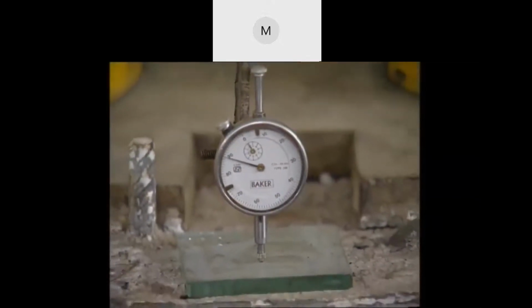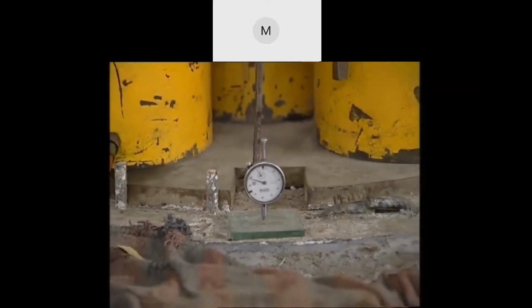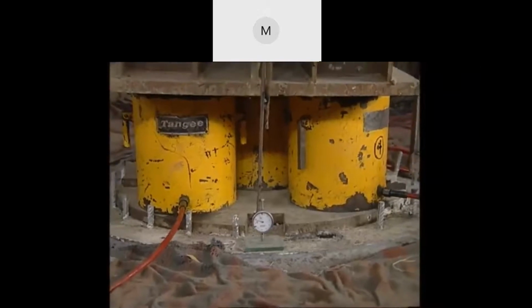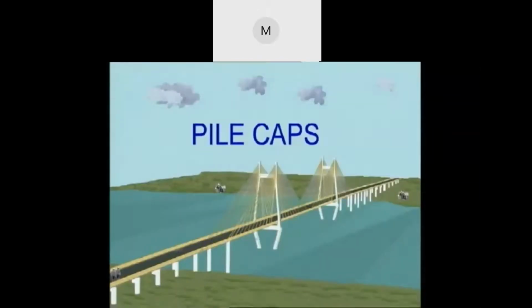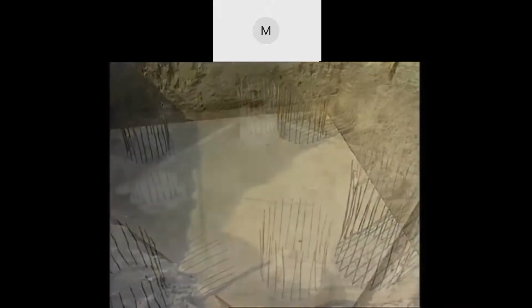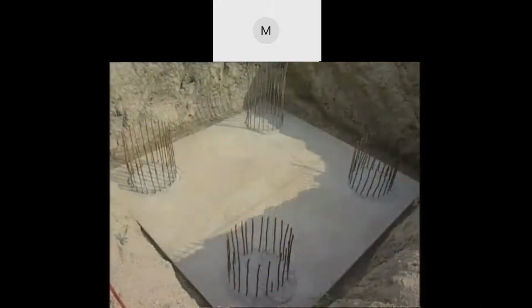When the final load increment is given, the final displacement is noted, and working load is calculated from load displacement graph. Pile caps. Before commencing the activity of pile caps, all the piles are exposed and chipped off to the cutoff level. 100 mm PCC is laid on the planned area of the pile cap and cured.